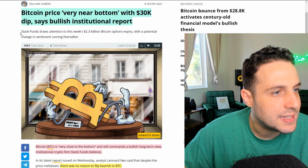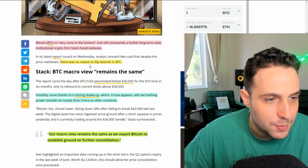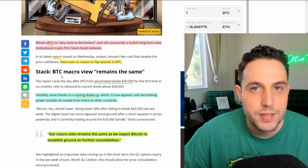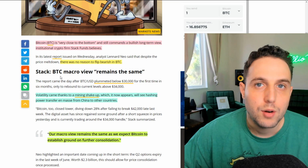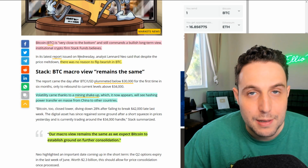Now, that said, this Stack Funds group is drawing attention to the $2.3 billion options expiry, saying that this could bring a change of sentiment, and that there is no reason to flip bearish on BTC. Again, over 50% drawdown was definitely a trigger, as that was what caused the last collapse of Bitcoin. Regardless, what we know now is that the market's very uncertain, very undecided, yet there are some notable people buying the dip and pushing for it.